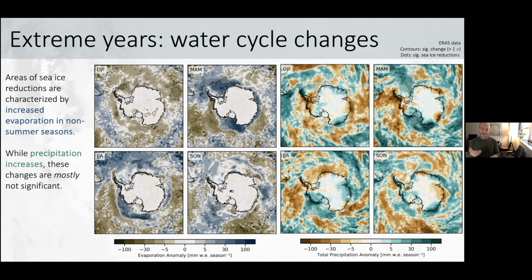And so what does this mean for the surface mass balance and precipitation over the Antarctic ice sheet? If we look at precipitation, we see a lot of green in these plots on the right. These represent areas where there is higher precipitation during those low sea ice years. However, with the exception of maybe some small areas in the Adélie Land area of East Antarctica, most of the precipitation changes don't stand out above interannual variability.